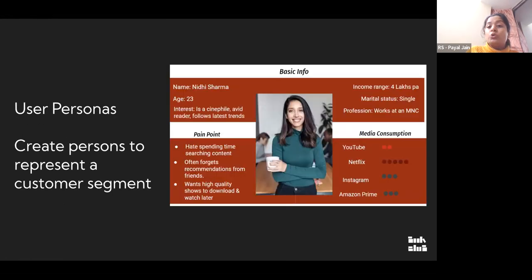Now, how do we understand the different orientations of these different customer segments? User personas can be a very good way of doing that, where we use a user persona to represent each of our different customer segments and understand them better, because it can be very overwhelming to work on a product with such variable customer segments.